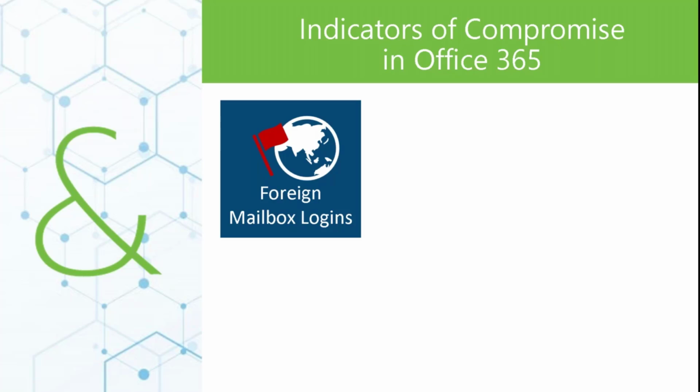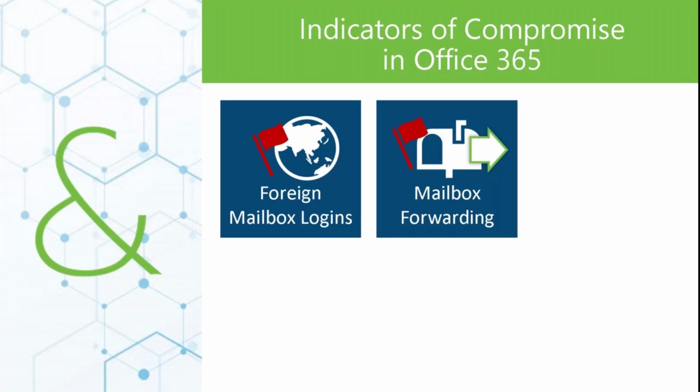Mailbox forwarding. So one of the things that attackers tend to do to help get around some of the foreign mailbox login flags is access the mailbox once and then set up a forwarding rule to send to a Gmail or a Yahoo email account. And that way, they're not risking triggering one of those foreign mailbox login things by logging into the mailbox regularly. They can exfiltrate data, they can learn and watch from there, and then when they are ready to impersonate that user, they can log in again. And so keep an eye on those types of rules.